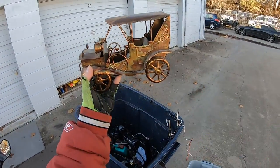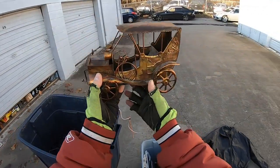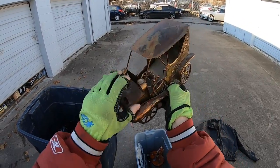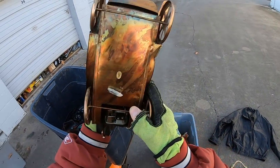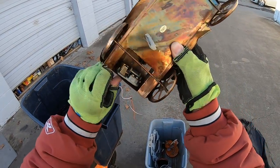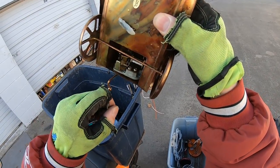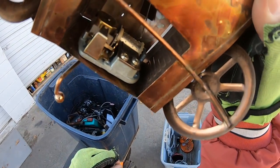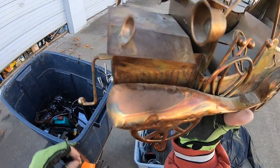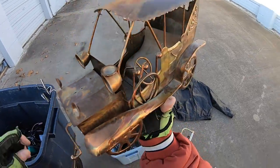I remember having something like that around when I was a little kid. It really reminds me of something. Oh, it's a little music box. That's what it is. Yeah, I remember seeing one of these when I was a little kid somewhere. Somebody had one of those. Hey, it's working. What do you think? That's not bad.